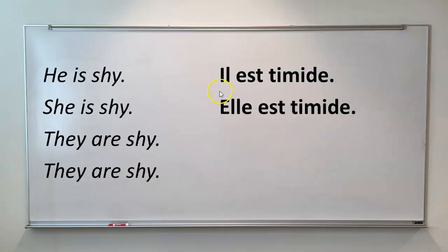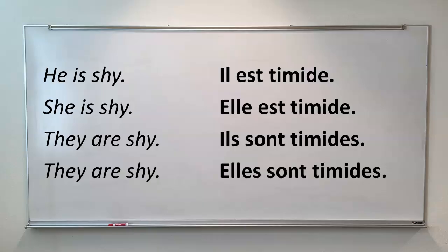They are shy. So I'm dealing with ils, the plural of il. Ils sont timides. Notice you add an S. And then they are shy with elles, the plural of elle. Plural they, feminine. Elles sont timides. Il est timide. Elle est timide. Ils sont timides. Elles sont timides. Two form adjective.